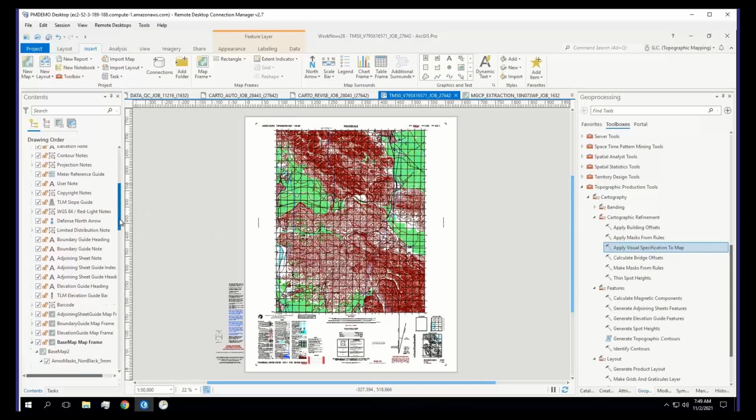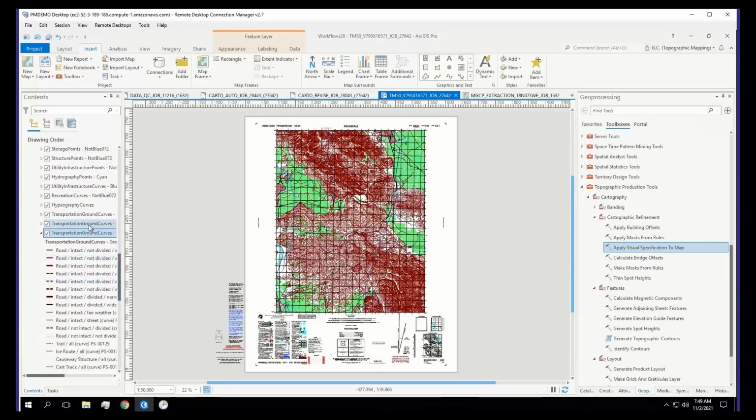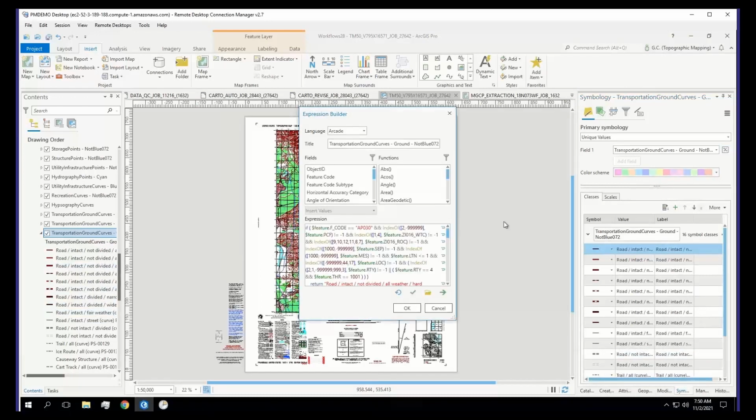And you can see here, we've built all of this out for ArcGIS Pro. We've got the base map data frame. We've got our layers. This should look familiar to makers of TM50s or MTM50s. You can also see, if you look at the symbology here, we've moved this to Arcade here in ArcGIS Pro.